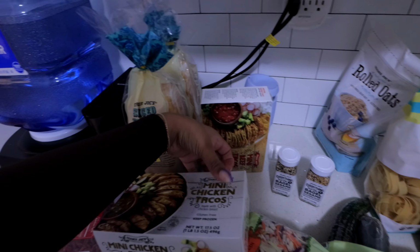Dove deodorant. I'm gonna throw my boots on because I'm already running late. Awesome. I hope I can find some stuff for the table.